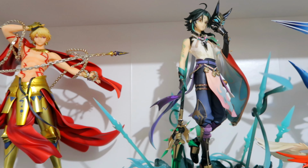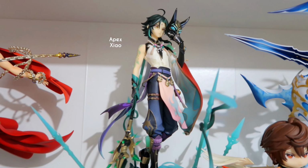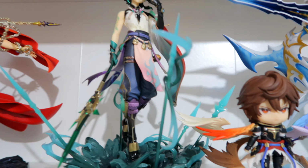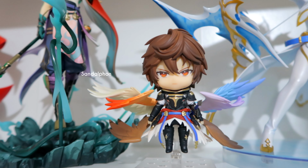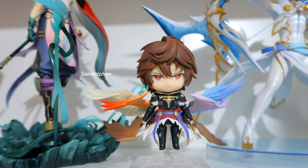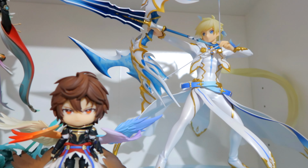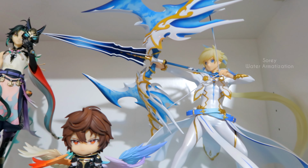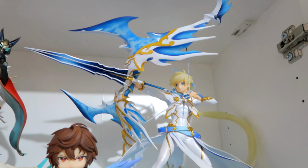Next to him, we have the Apex Zhao figure from Genshin Impact. And over here we have Sandalphon, a very beautiful Nendoroid and also very difficult to assemble. And lastly, we have one of my Holy Grail figures. This is a recent pickup. This is the Tales of Zestiria Water Armadization figure by Kotobukiya. Really, really beautiful figure.